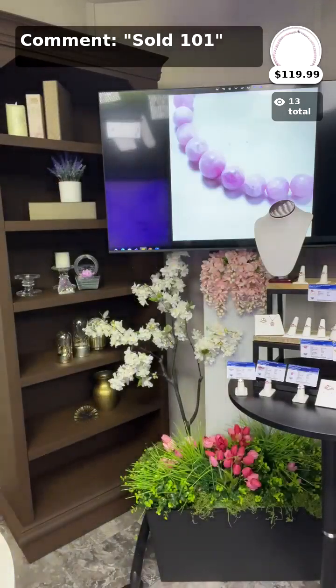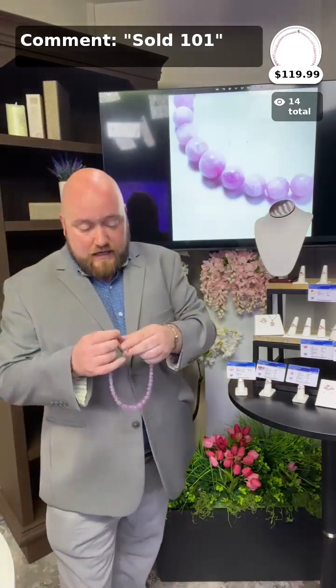Actually, one little thing really quick. Oh, you probably can't hear me because we got the static microphone over there. At least not quite as well. Let's turn that down a little bit. I'm getting pretty warm in here with the suit jacket on, so I want to be a little more comfortable so I can do a better job explaining this beautiful jewelry to you.